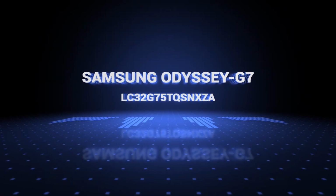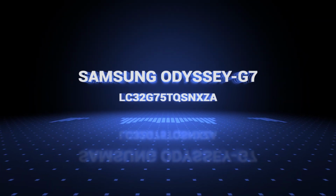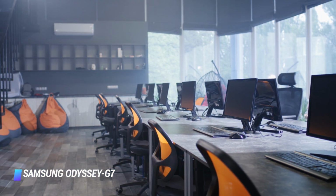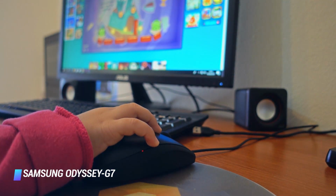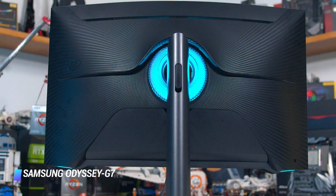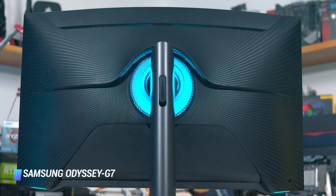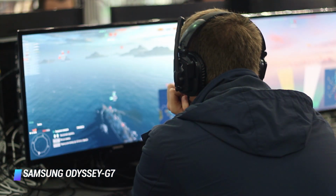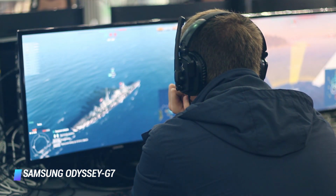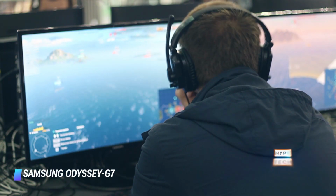Number 1, Samsung Odyssey G7 LC32G75TQSNXZA. The best monitor for Xbox Series X with a 1440p resolution is the Samsung Odyssey G7. Why? This excellent gaming model comes in just two sizes, a 27-inch and a 32-inch. Choosing between the two sizes depends largely on your usage and preference. So, while the 32-inch provides more screen space for a more immersive experience, it has a lower pixel density that results in blurrier text and images.